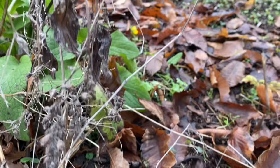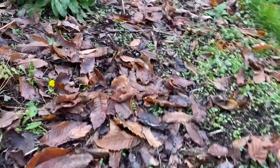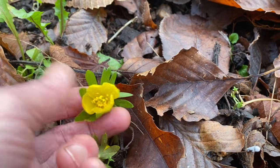Just looking up, wait a second, I can see a little bit of yellow, and it is. Look, among all these dead leaves, the first aconite with its little frilly ruff of green leaves.